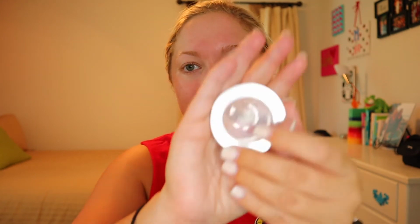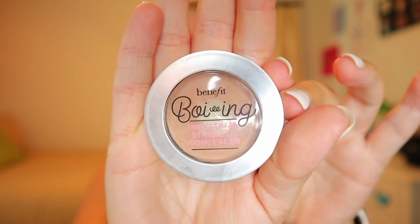Next, I will say if I did have any really bad red spots, I might use that. I might put it on this here. I don't have any breakouts right now. Sometimes I do, but I'll cover this spot here. So I use the Boing by Benefit concealer. This has been my favorite concealer. I always love concealers that come in a little kind of pot like that. They always seem to be a little bit more concentrated and a little bit more full coverage. So like you can tell that little dot is pretty much gone.